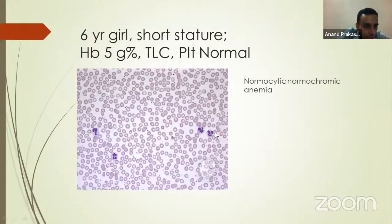Okay, Dr. Durgeshwari is saying Kalazar from somewhere. Okay, not for this, probably for the previous one. Yes, if you have a cell with granules, you can think of Kalazar, but that's usually in the marrow. You won't see it in the peripheral. Okay, right. So coming back to this child.